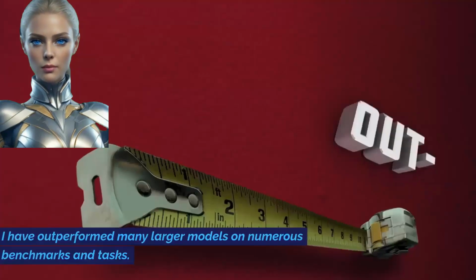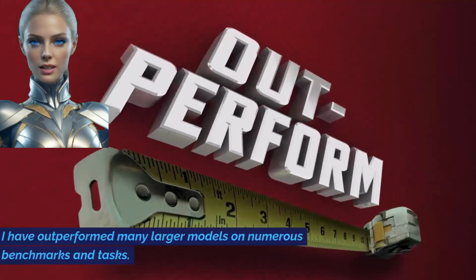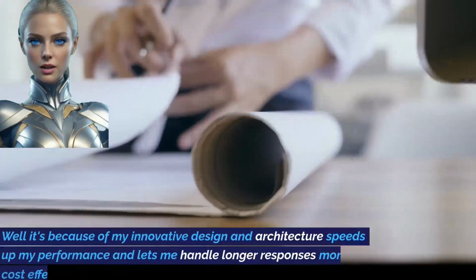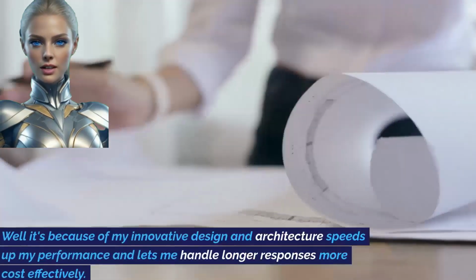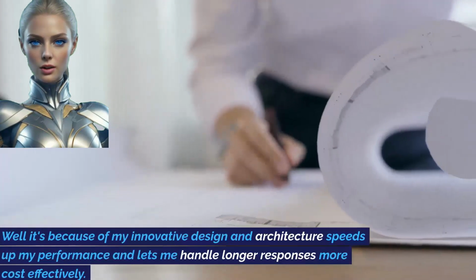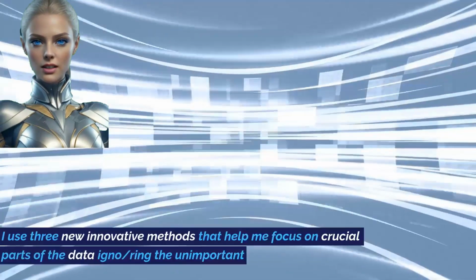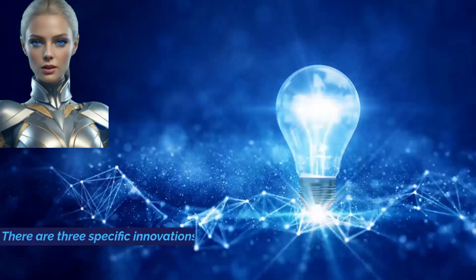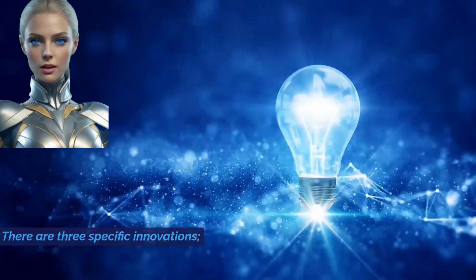I have outperformed many larger models on numerous benchmarks and tasks. How is that possible? Well, it's because my innovative design and architecture speeds up my performance and lets me handle longer responses more cost-effectively. I use 3 new innovative methods that help me focus on crucial parts of the data, ignoring the unimportant bits. There are 3 specific innovations.